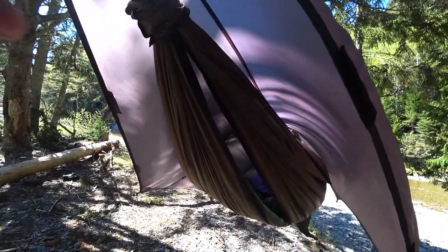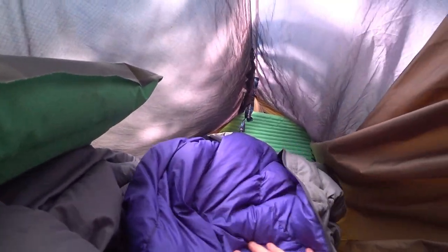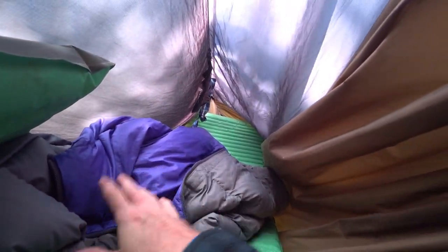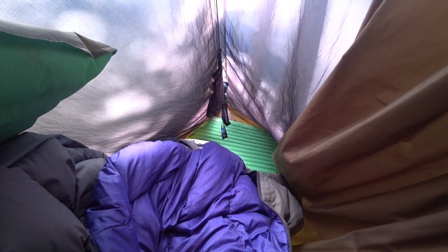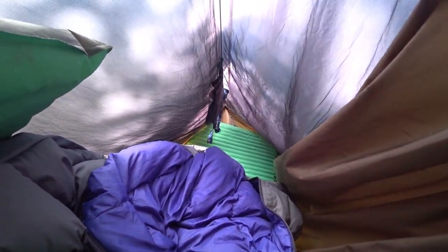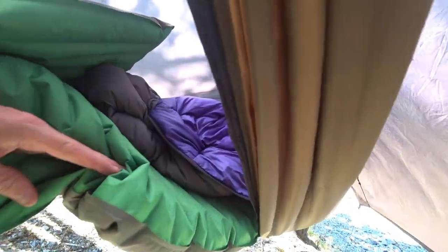Okay, so this is where I slept. The little sleeping bag really wasn't up to the task. It packs really small. It's great for hiking, great for summer, but for the shoulder season, it's not really warm enough for my liking. I'm gonna be packing up pretty soon, start hiking out.